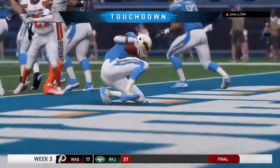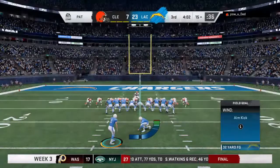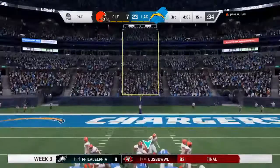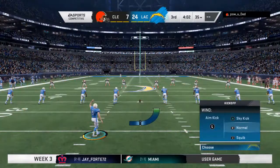And he is into the end zone. Touchdown, Los Angeles. Melvin Gordon, his 2nd touchdown of the night. For the Chargers, they're able to widen their lead. Extra point right down the middle. And that'll make this a 3-score game now. The lead moves to 17.